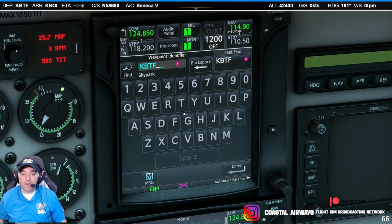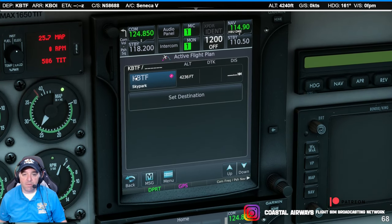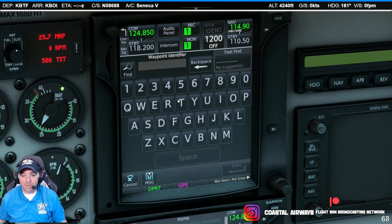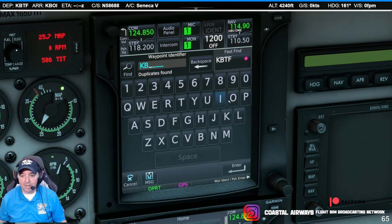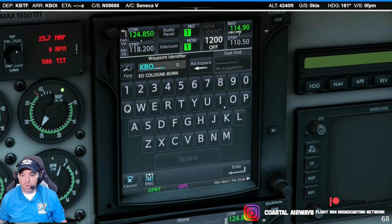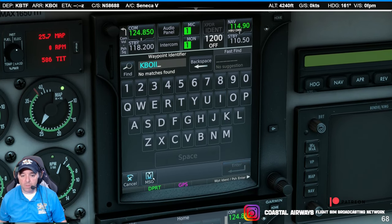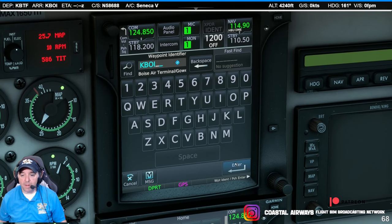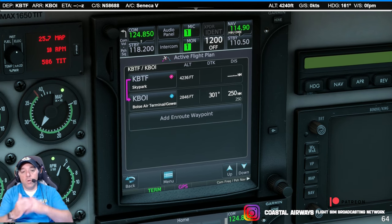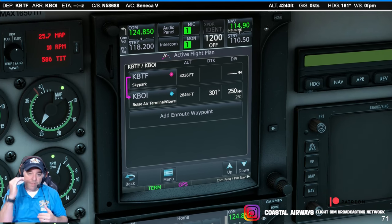All right, so Bountiful Air Park, that's what we want to do. We're just going to click Enter, and that's the departure airport. Our destination airport is going to be Kilo Bravo Oscar India, B-O-I, or Boise. Whoop, that ain't going to work. So let's go ahead and backspace. It's going to search for it. Boise Air Terminal. That is correct. We'll click enter. So you have your departure and your arrival.